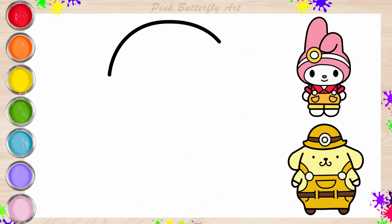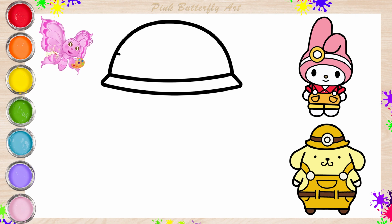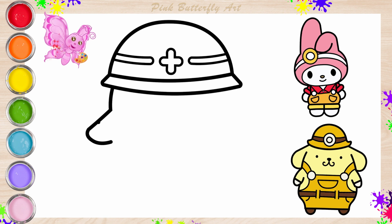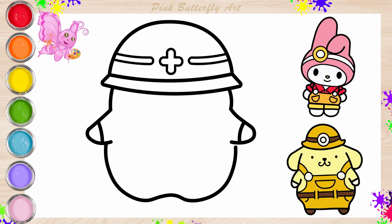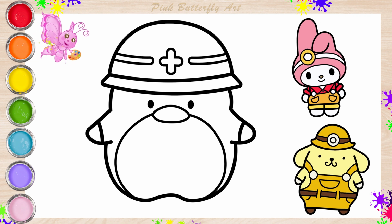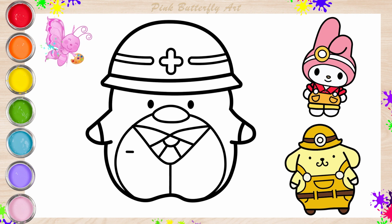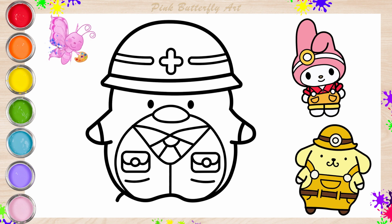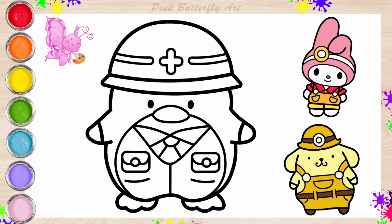Finally, let's draw Tuxedosam. Tuxedosam is a fancy miner penguin, ready to discover new adventures with his pickaxe. What do you think he will find deep underground? It's time to color. Pinky, throw some color.